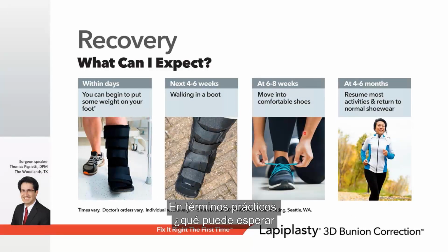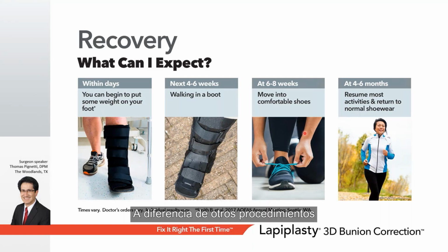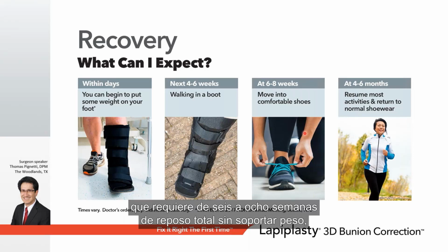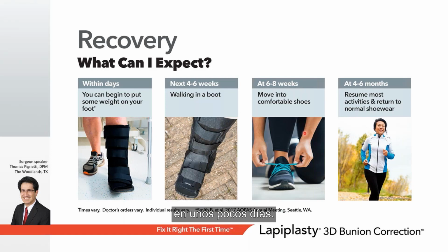So, practically speaking, what can you expect when having the Lapiplasty 3D bunion correction? Unlike other similar procedures like the traditional Lapidus bunionectomy, which requires 6 to 8 weeks of complete non-weight bearing, meaning no weight at all on the foot for all that time, Lapiplasty patients can begin to put some weight on their foot within a few days.